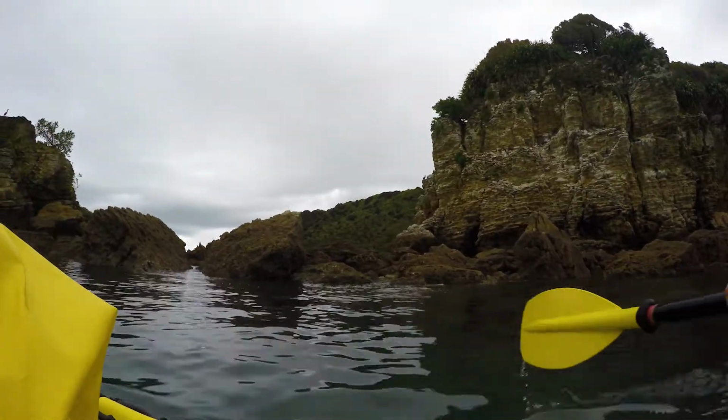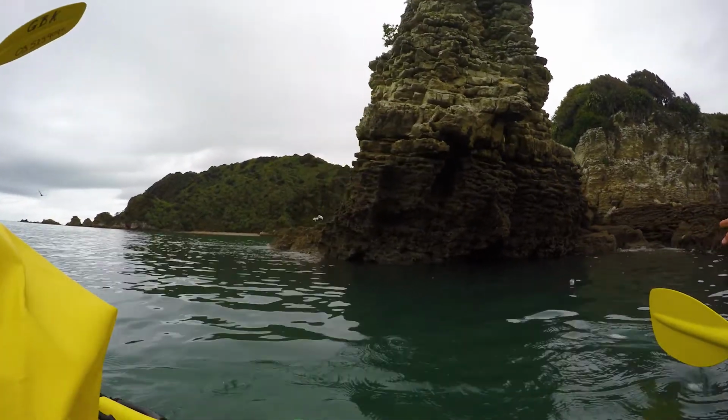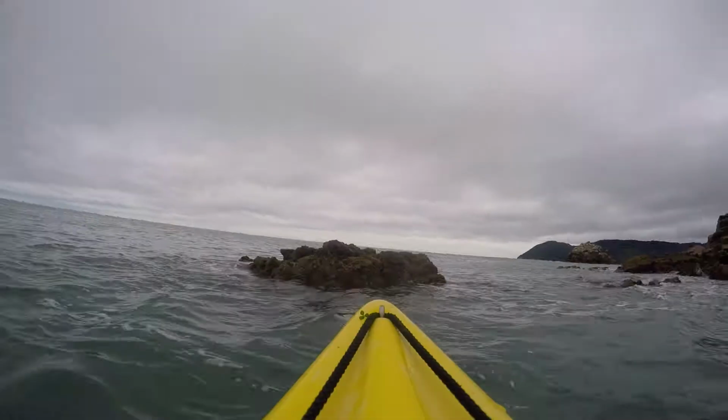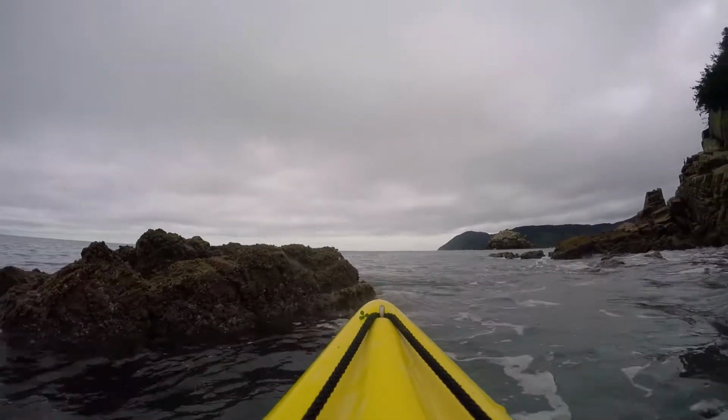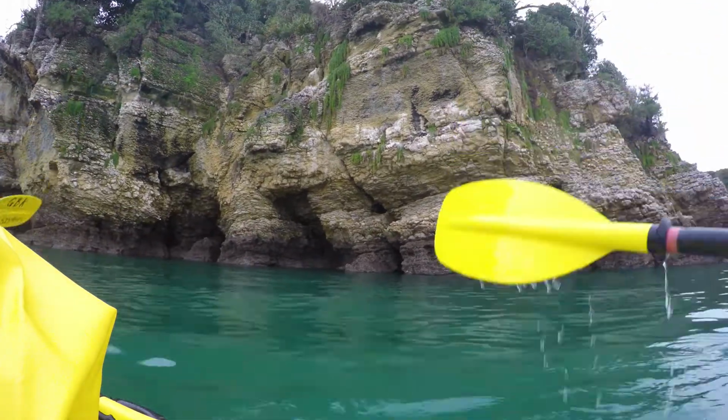In this tour we're exploring the northern end of the Abel Tasman National Park, which is far less explored than the southern end. Not many people think to come up here, but actually, as we're seeing today, there is a hell of a lot to see.